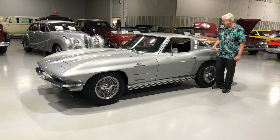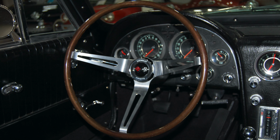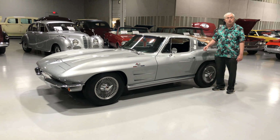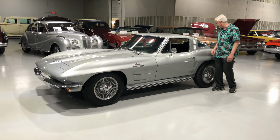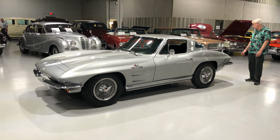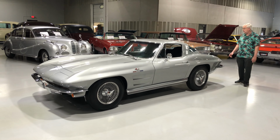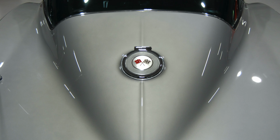Really neat. Beautiful steering wheel, by the way. Oh, that is really nice. You have to take a look. Yeah, you want to watch our entire video from start to finish, because we're going to do a cold start, more details, close-ups, things of that sort. Going to the back of the car, again, all the chrome is really, really nice. Dual exhaust, of course. The gas filler is right back here, and your antenna as well.